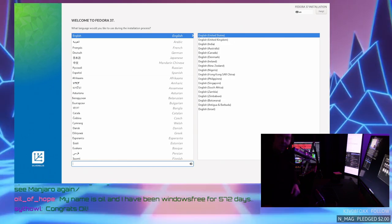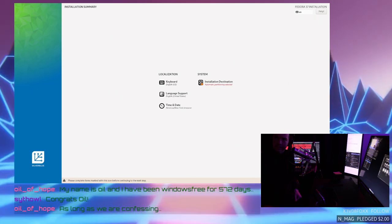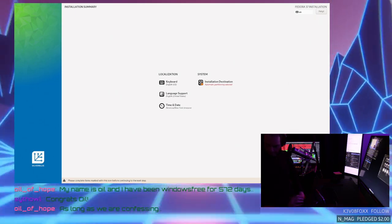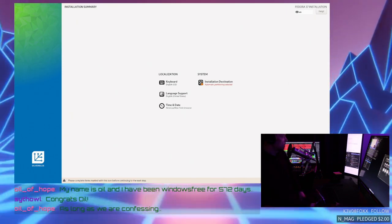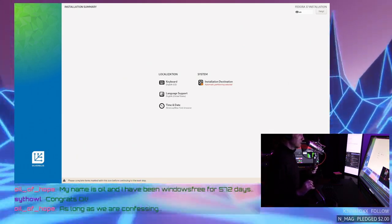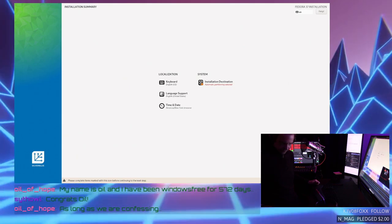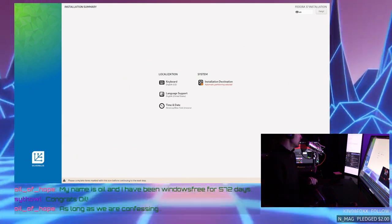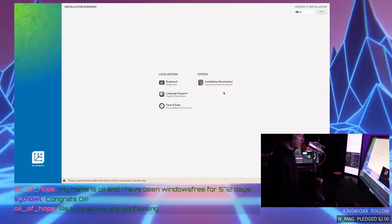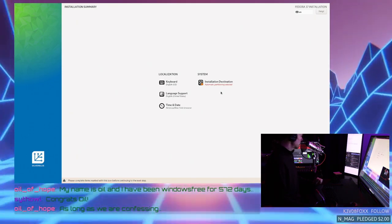All right, let's see. How do we want to do this? What's going to be the easiest way to do this? Is this thing wireless? Yeah, that's wireless. Automatic partitioning selected. Is that good? My poor little brain immediately short circuits once I get more than one input device on my desk.